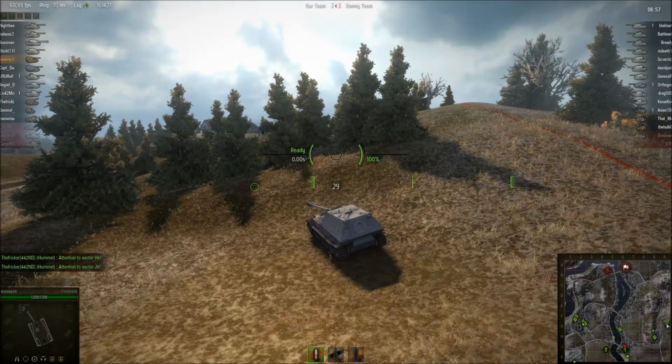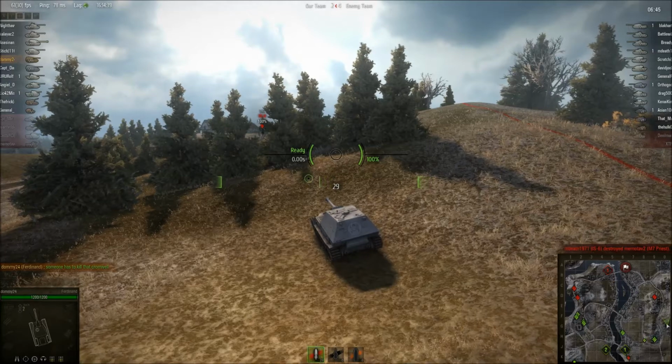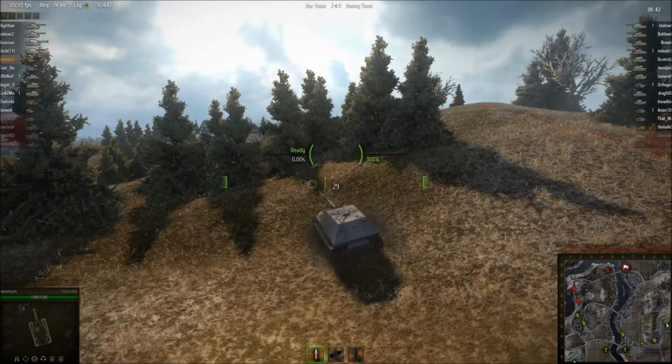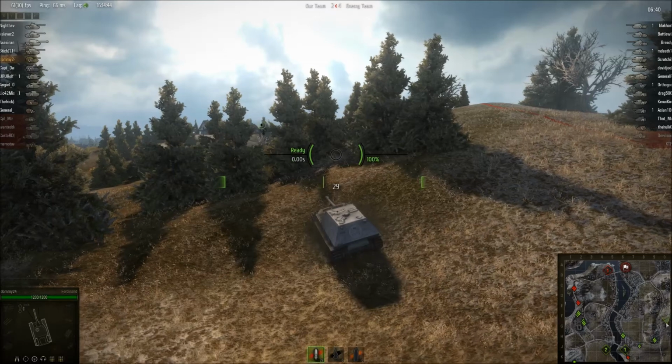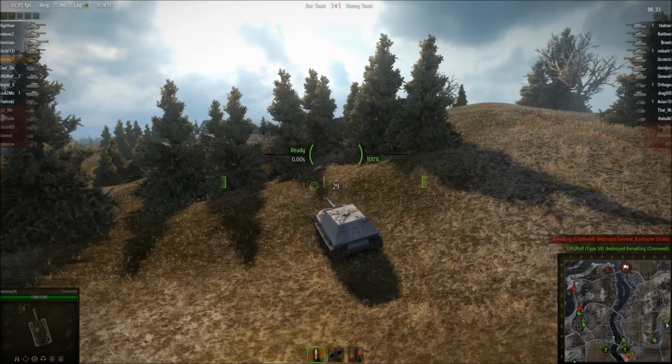How it's going to work here is I can't get a shot on the IS-6 because of the pen that I have on this gun. I'm not going to be able to go through that front armor. This thing is a nasty cannon if you get hit in the side or if you're a lower tier tank, but the top tier tanks, I'm generally going to bounce off of you. So what I've got to do is get that IS-6 and the T-34 to give me their side so I can start shooting them in the side.